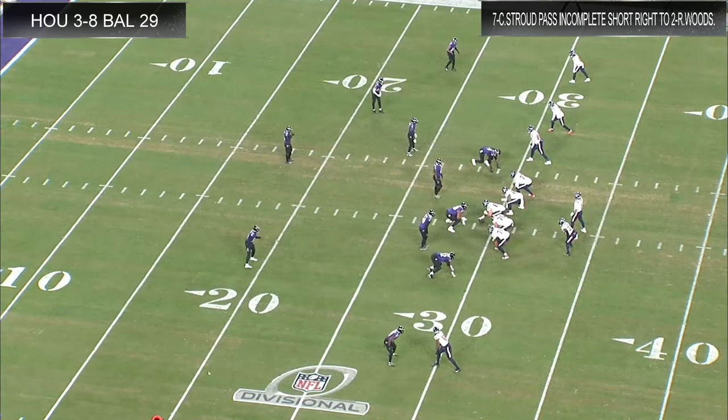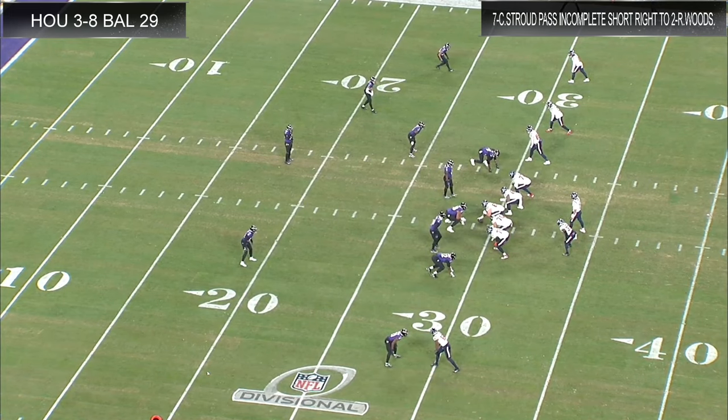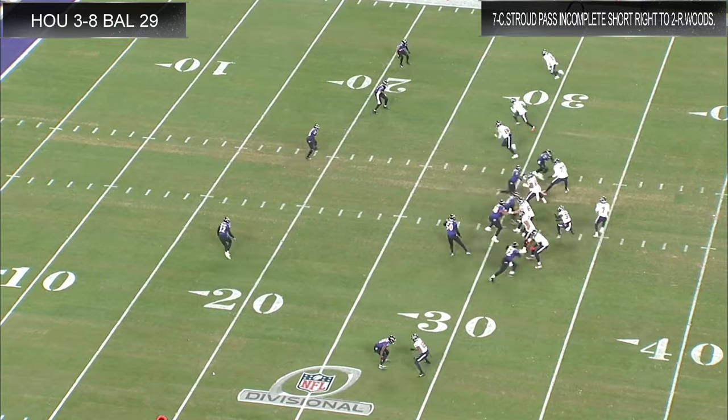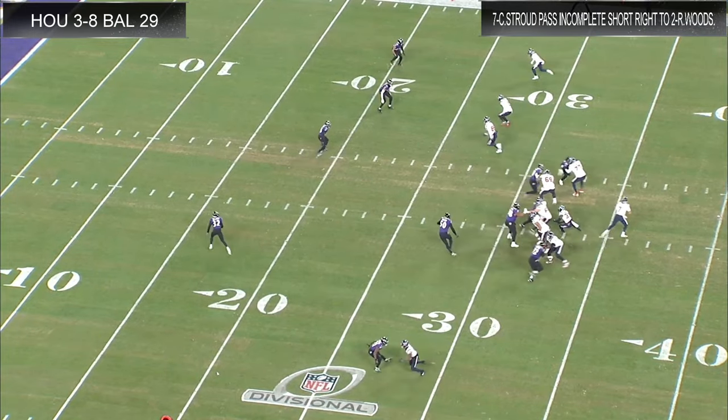Next one. Third and eight from the Baltimore 29. This is one of the few times they got even close to the red zone, because keep in mind, they didn't officially step their foot inside the red zone this game at all. You got Queen coming. You're going to get a little stunt because Queen is going to try to take out the center. I think this is Travis Jones, or whoever the defensive tackle is, going to loop behind him. And Roquan is going to try to drop out and take away the hot. That's not Roquan. That's Calvin Noah. Calvin Noah is going to drop out and try to take away the hot.